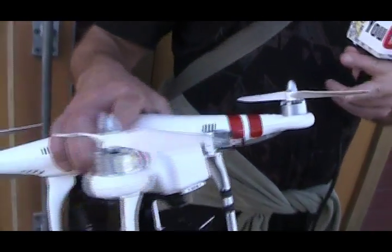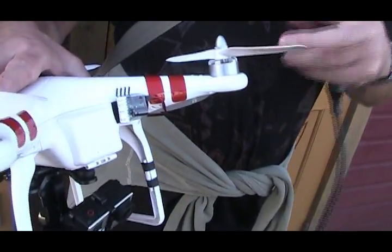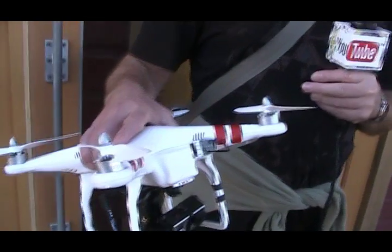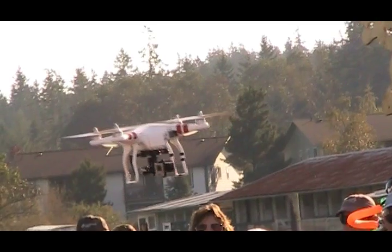So how do you balance it out? Well, you put it on a balance and you actually sandpaper down each side of the blade. You do that for all 4 of them? Oh yes. You've lost one? Oh yes. Can you talk about that experience? No. I'm still hoping it's going to come home.